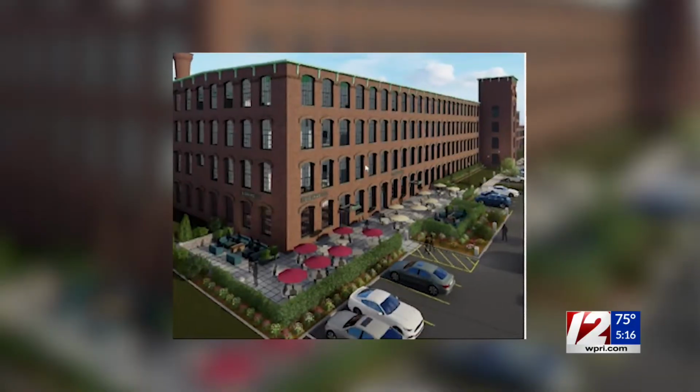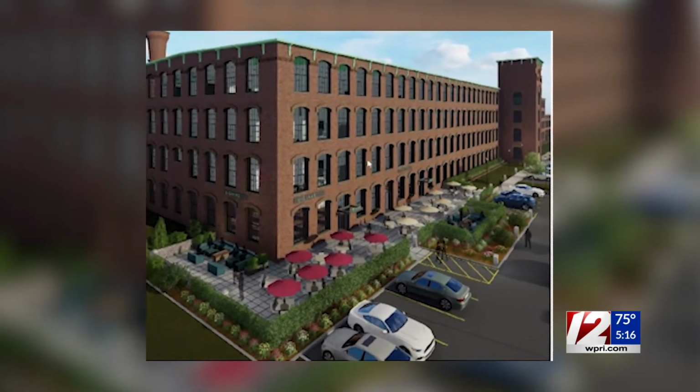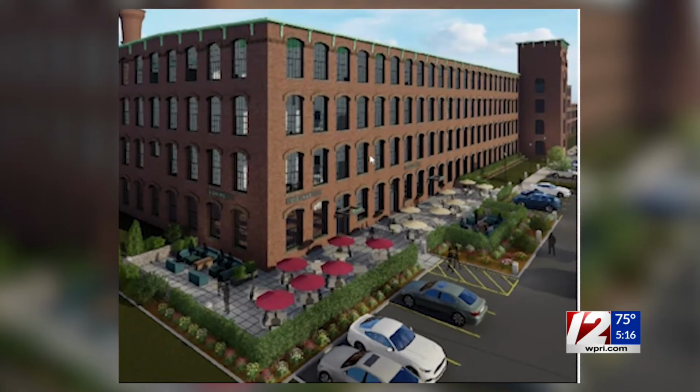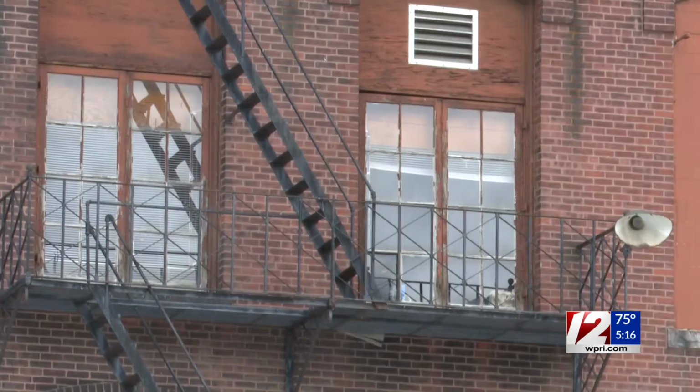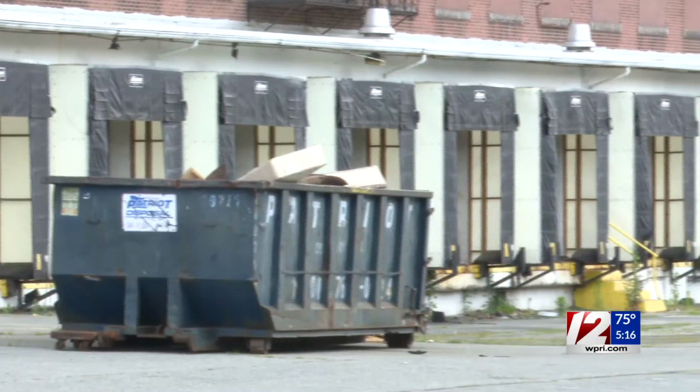Had it be part of the whole regeneration of Broad Street with some infrastructure improvements, and we're hoping that this project is somewhat of a destination. According to initial plans, the building would become home to more than 200 rental units, 48 of which listed as affordable housing, and turning the ground floor into commercial space.